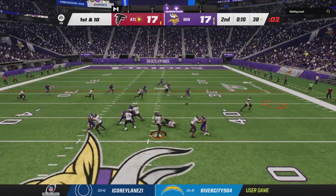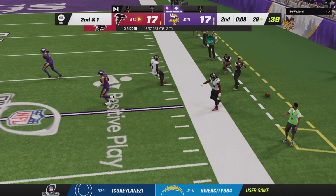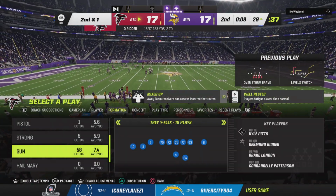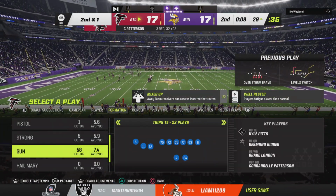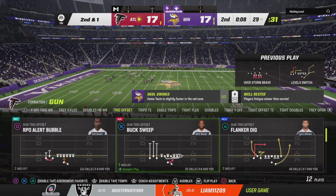From the shotgun, he'll look to throw. Throw out right, taken in by Patterson. And he is out of bounds inside the 30. So the completion results there in 9 yards. And they'll have a 2nd and 1 forthcoming.